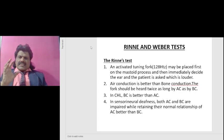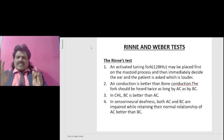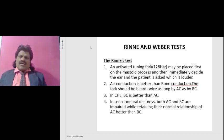We use two tests, RINNE's test and WEBER's test, to check out whether there is conductive hearing loss or sensory neuronal hearing loss. First, let's check out the RINNE's test. What is RINNE's test? An activated tuning fork of 128 Hz is placed first on the mastoid process and then immediately beside the ear, and the patient is asked which is louder. Generally, air conduction is better than bone conduction. The fork should be heard twice as long by air conduction as by bone conduction.